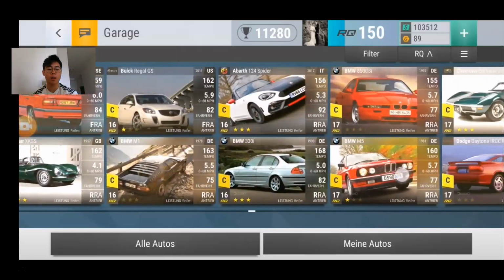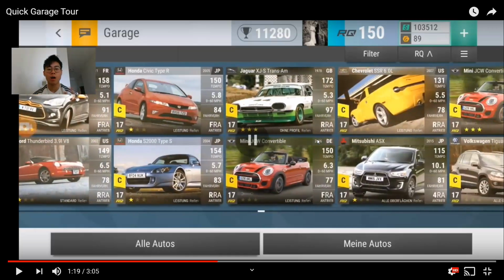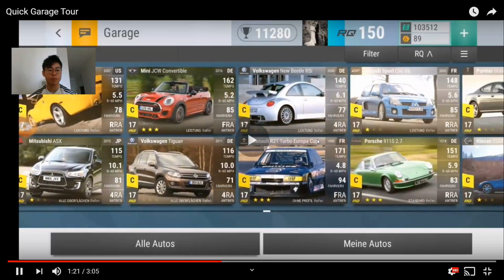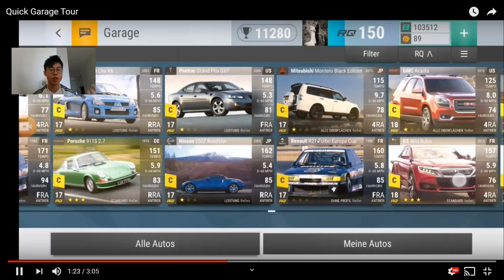It's a good collection as well. You have the Max Out ZR2, which is a good one. The XJS Trans Am 97 handling. The R21 Euro Cup as well is really, really good.